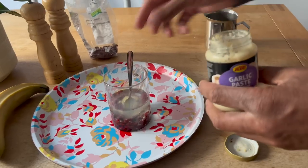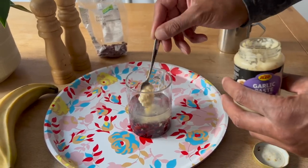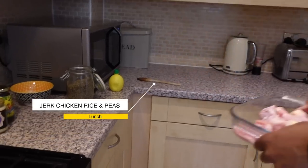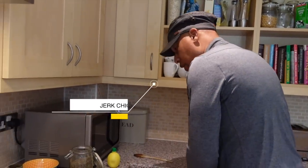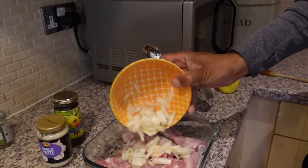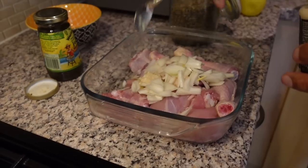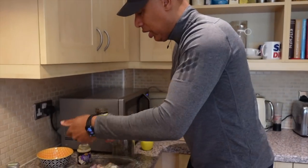The night before, Ken soaked the peas, otherwise known as red kidney beans, in water and added in garlic paste and ginger. Now I'm going to wash the meat with a little bit of lemon. Now I'm going to season it with a bit of jerk. I like to add onions. A bit of garlic paste, sprinkling of pepper, jerk seasoning.